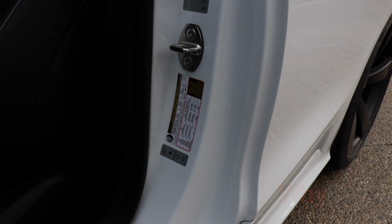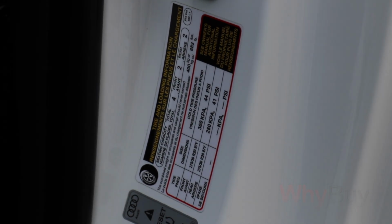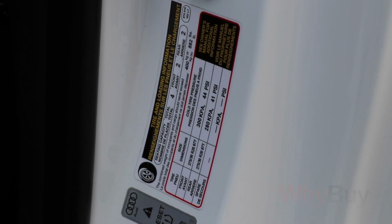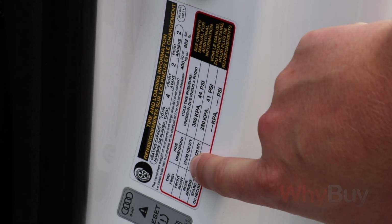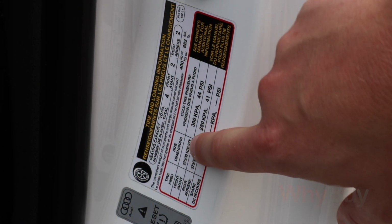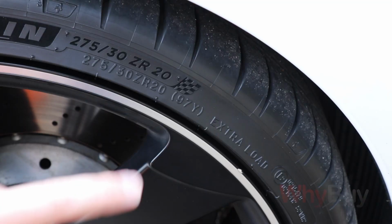Most car manufacturers will actually have a recommended sidewall height or tire size in the door of your car. You just have to check and see what is the recommended tire for this car's weight and what it's engineered to do. So it's usually best to just follow that recommendation. Another number that you're going to see on the sidewall is the load rating and the speed rating.